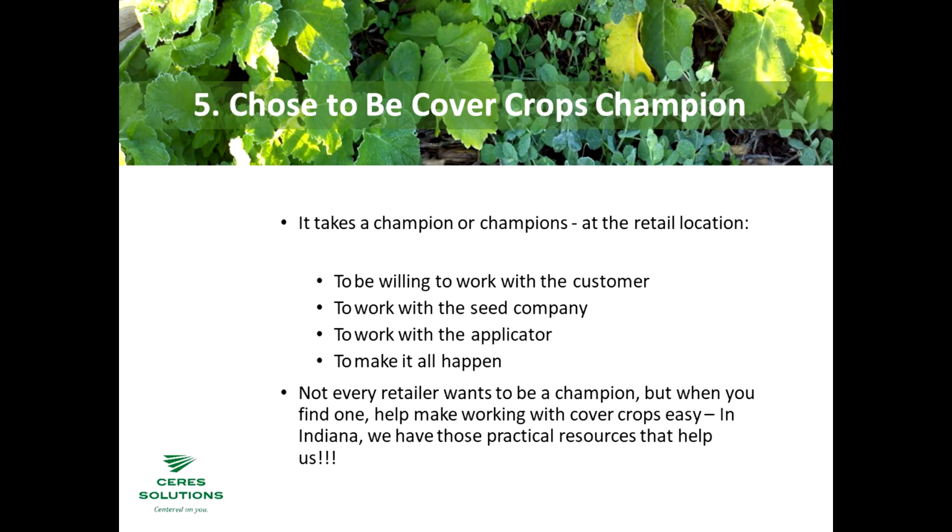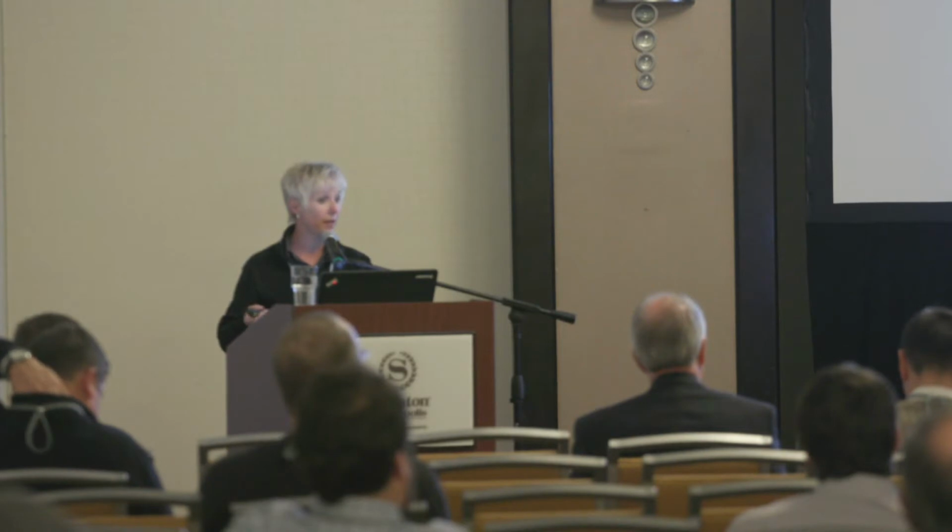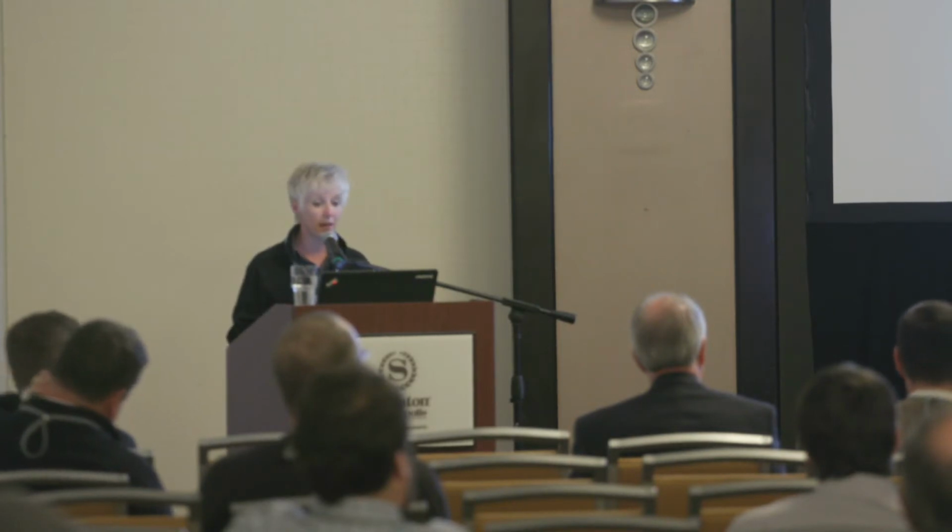But it's becoming a cover crops champion. I think we're fairly lucky that we were able to do that early on in our process, in our journey on cover crops. We wanted to work with the customer, number one. Number one overall is understanding, working with that customer for him to be successful on his farm. But then it's working with the seed company, putting those resources together. Working with the applicator, our local applicator that we have with us at the location, or the aerial applicator, to get it done timely. But it's to make it all happen.